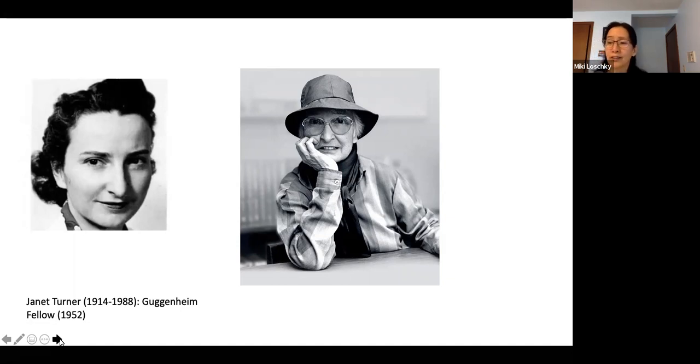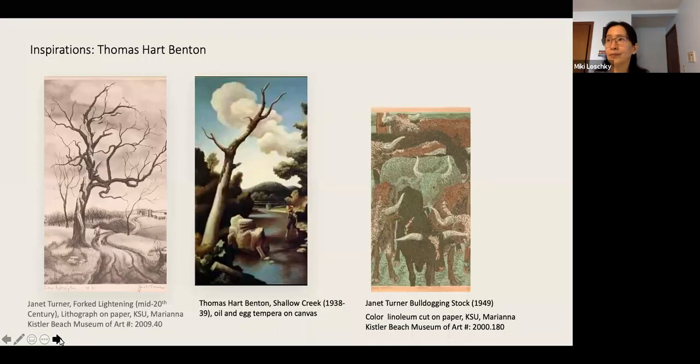As a dedicated teacher there, she won one of the first outstanding teaching awards at the university in 1975. Her other awards include the Guggenheim Fellowship for Creative Art. You can see Benton's stylistic influence or regional realism on Turner's lithograph, Forked Lightning, mid 20th century.